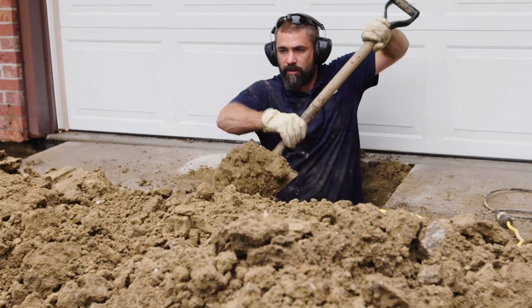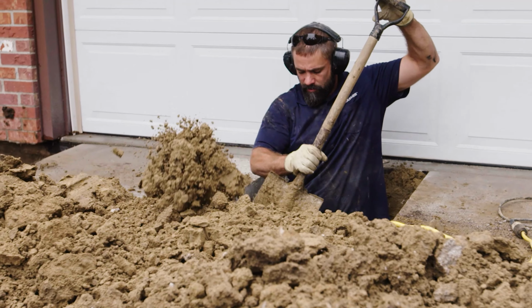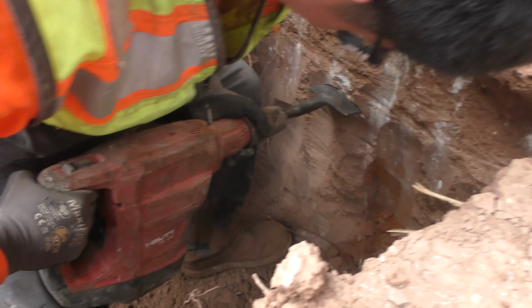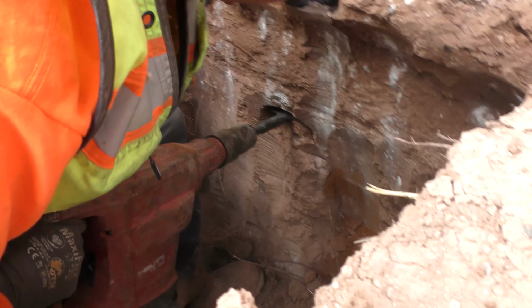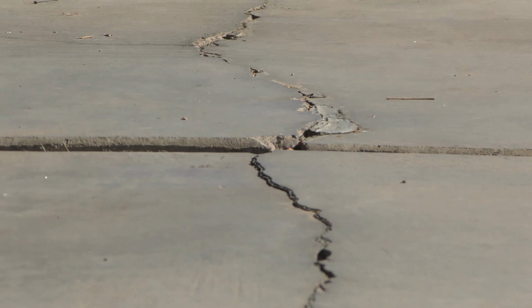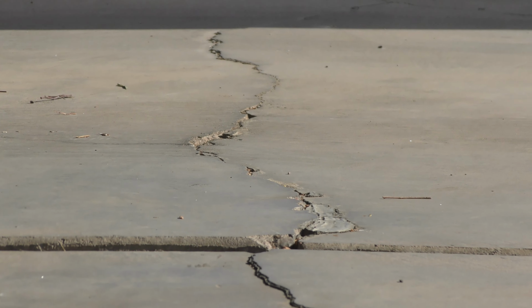The type of soil beneath your driveway can play a significant role as well. In Arizona, the soil is often composed of clay, which is notorious for its tendency to expand when wet and contract when dry. These soil movements can exert pressure on the concrete, causing it to crack.